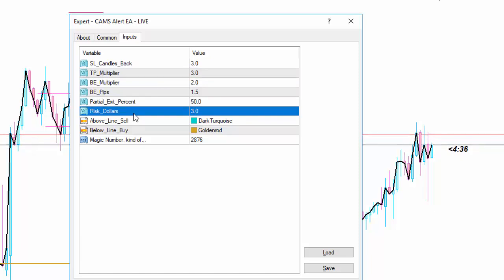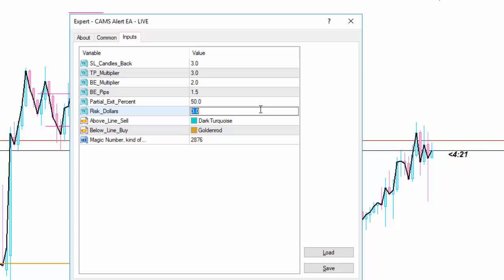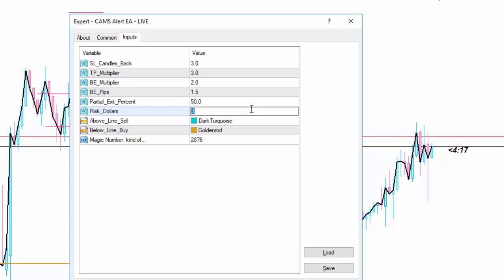And then I'm risking dollars as opposed to a percentage, but in the future I may change it to percentage. For now I just want to risk dollars. I find that easier to calculate, so I could do $3 per trade based on the stop, or I could do $30 per trade, or whatever it is, and it'll automatically calculate the entry for me of that second trade that it takes.